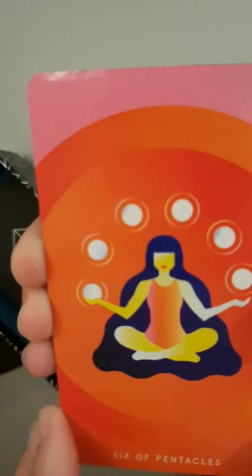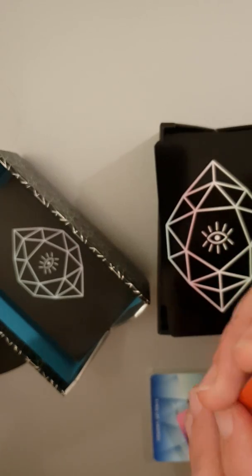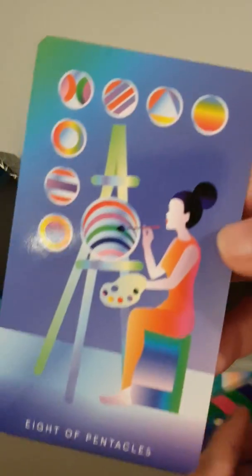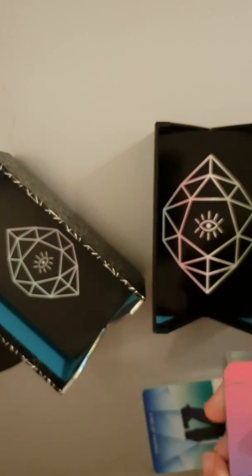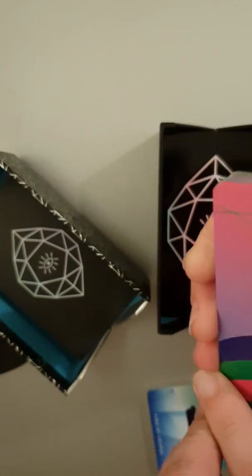Okay, Six of Pentacles. I'm sorry these are so stuck together. I didn't know they would be like this. Seven of Pentacles. And Eight of Pentacles. I really like that. And then we've got the Nine of Pentacles, a fabulous peacock, all confident in itself and its plumage.